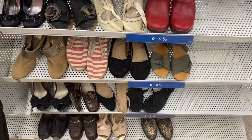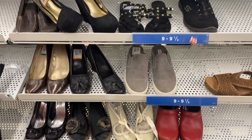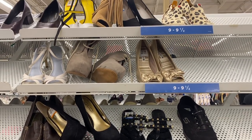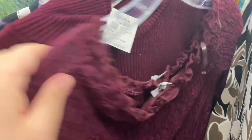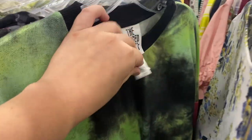Honestly, not all that much left in there. There is a hidden gem in this shoe section. Let me know in the comments if you can spot it. You guys will have to wait to the haul on Friday though to find out what it is. And here we are in long sleeve knits, and I am about to find a brand I had never found before. Spoiler, I do pick this up.